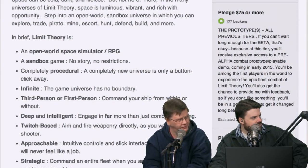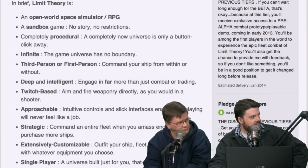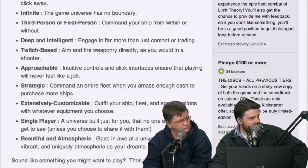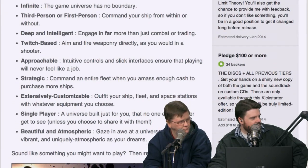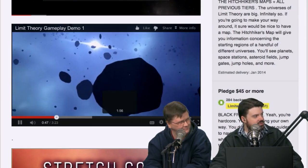So I think they're probably good to go. It's an open world space simulator, a sandbox game, with Twitch based aim and fire weapons, and you can strategically command an entire fleet when you amass enough cash to purchase more ships. Single player, it's a universe built just for you that no one else will ever get to see, unless you choose to share it with them.